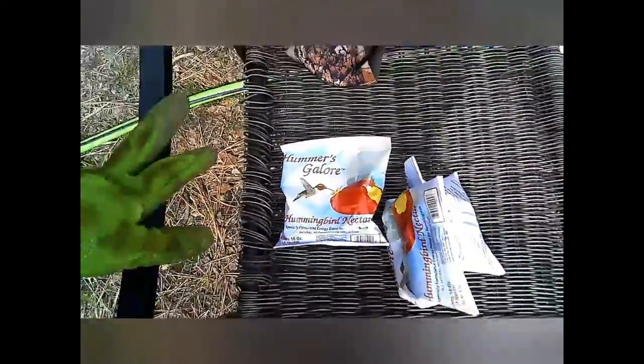Maybe move this chair back. These are some of the Hummers galore we got from the Dollar Tree. Those are for the hummingbirds. So this is Rocky's chair. He's got to have a lounger. It's a bed and his blanket. All right, got me handy dandy office chair out here.